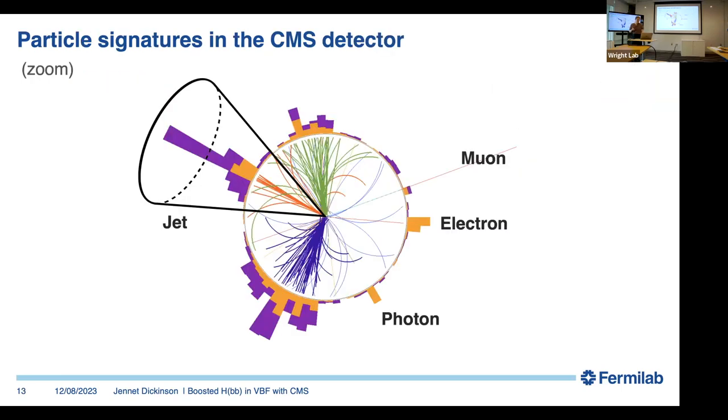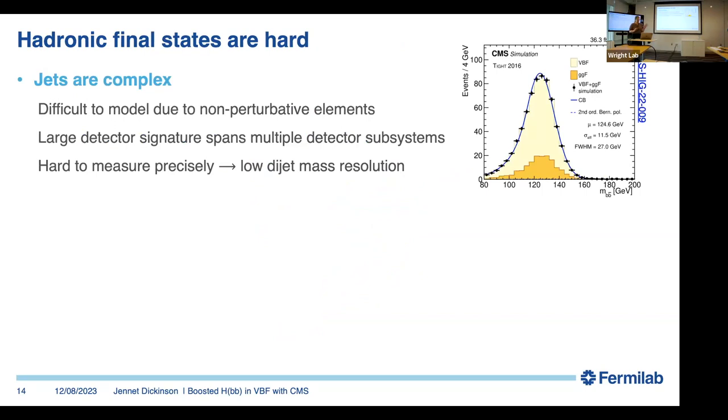So basically, the Higgs to gamma-gamma decay relies on this type of object, which is very simple. The Higgs to ZZ to four lepton decay relies on these two types of objects, electrons and muons, which are also very simple. And hadronic decays of the Higgs, like Higgs to bb, rely on this type of object, which is really difficult to use. So why are jets really hard to use? I realize that I'm preaching to the choir here on why jets are hard.